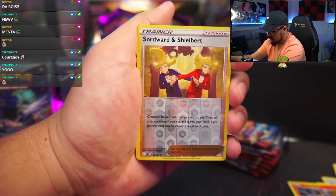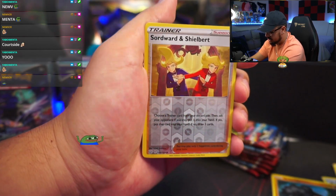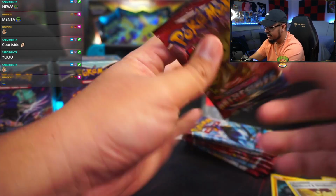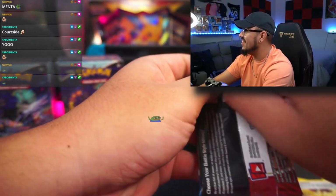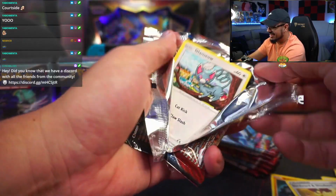Okay, we got Ricoli, Swordbird, and Shieldbird, or Swordbird, sorry. Reverse rare, and our rare is non-holographic. Yo, that emote is perfect. That emote is perfect for this right now, dude.